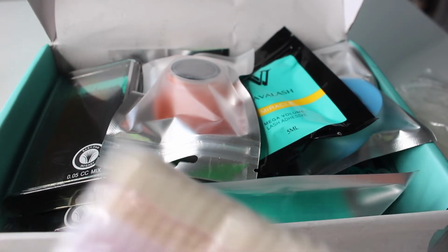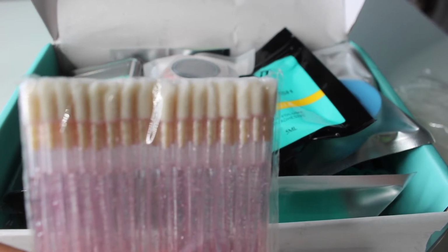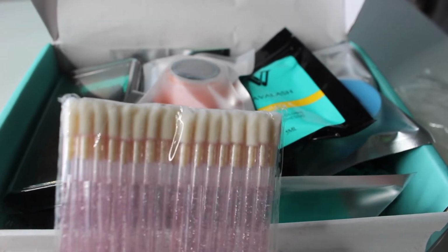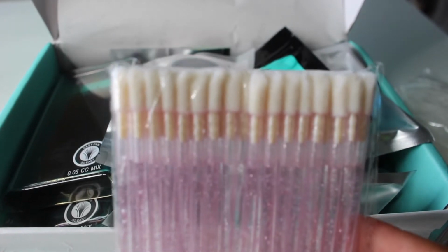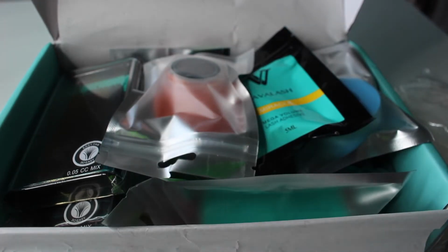We have some micro swabs. This is for when you're prepping the natural lashes before you put the lash extensions on. You can also use this for your primer, to apply your primer on the lashes. And if you have the sealant that you put on after you're done doing your full sets, you can use this for that too.